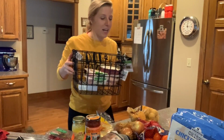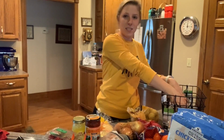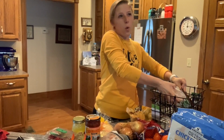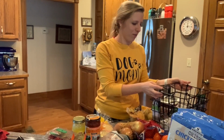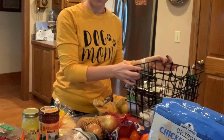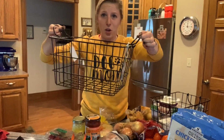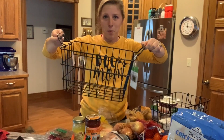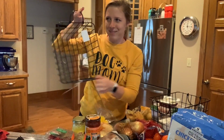So Aldi find of the day are these wire baskets. I have been looking for wire baskets probably for 2 weeks now. I've been going to antique stores. I actually wanted like the big ones to set like pillows in, but these will be so cute for fall. Like I'm so excited about it. So these are what these look like. I think they were $7. So I'm excited to spice this up and make a little decor piece in the bottom of grandma's basement.